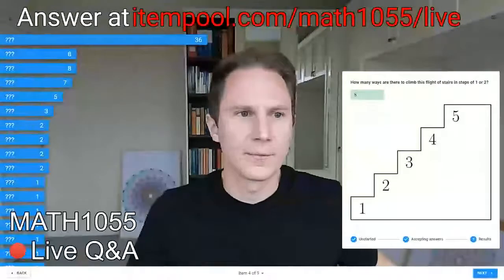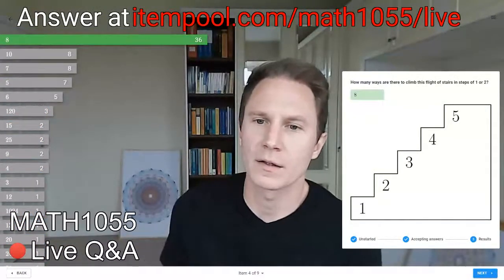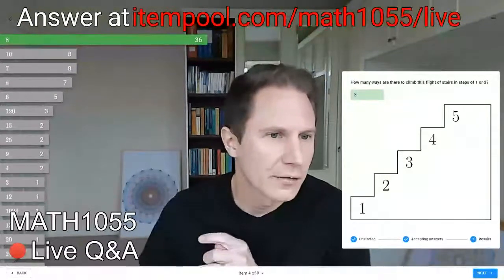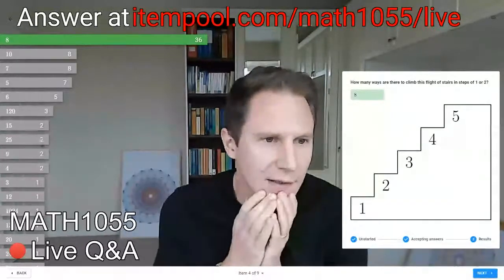So let's see. The correct answer was 8. There are 8 different ways of climbing up this staircase using steps of 1 or 2. Some people have put in 10 ways, 7, 5. Some people went way over the correct answer, some 120, but there were 3 of them, interestingly.